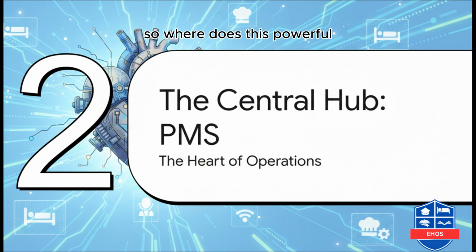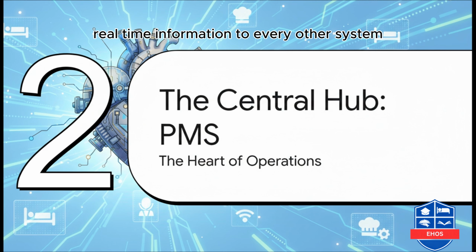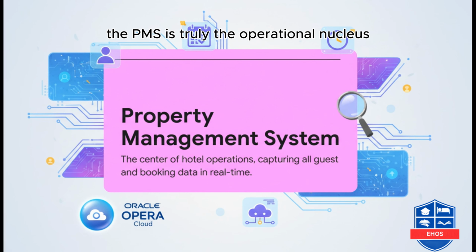So, where does this powerful, integrated ecosystem even begin? Well, it all starts at the very core of the hotel's operations, the property management system, or as you'll always hear it called, the PMS. I want you to think of it as the beating heart of the entire hotel, pumping vital, real-time information to every other system. The PMS is truly the operational nucleus. It's capturing everything, from guest preferences and booking details to room charges and housekeeping status, and it's doing it all in real time. Modern cloud-based PMS solutions are built specifically for this kind of seamless data exchange. They provide that rock-solid foundation that powerful AI absolutely relies on.